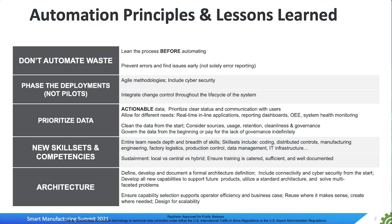People who may not have needed to understand coding skill sets might need to have that as a part of what they do. Maybe automators or those same programmers who didn't necessarily have to understand much about manufacturing processes or production control need to have an understanding of those as well. Grow those across your enterprise. We need the depth and the breadth.